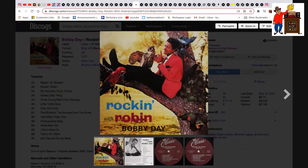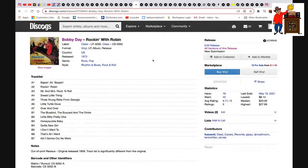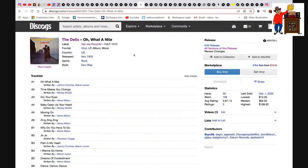So you'll notice the differences in those covers, and that can really help you identify records that way. Now, this record is another one of my favorites. And again, I'm very fortunate to own an original mono press of this. I love the Dells. The vocal group harmonies here, folks, are really, really amazing. And this came out on one of my favorite labels. This is the red VJ label.